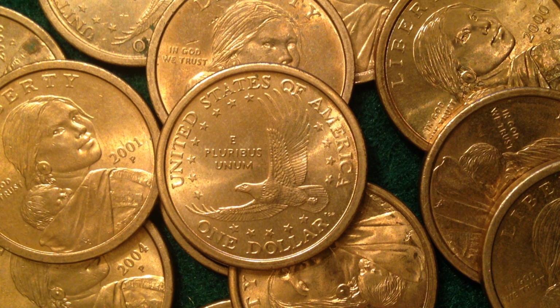Some other really cool facts about that is each golden dollar costs about 12 cents to produce, making an 88-cent profit. The Mint deposited more than 800 million in profits of coins to the U.S. Treasury. At the end of 2000, more than 1 billion Sacagaweas were produced and 700 million were released into circulation.